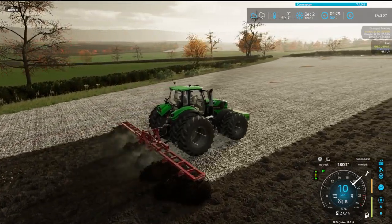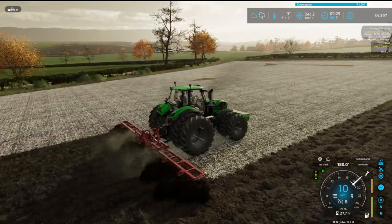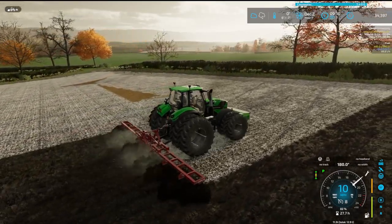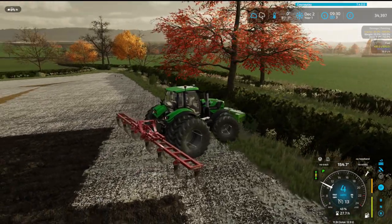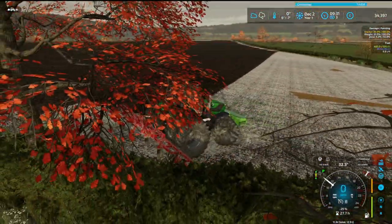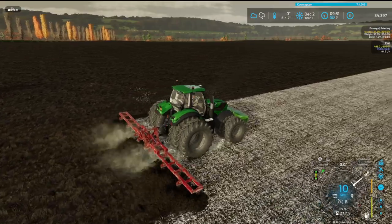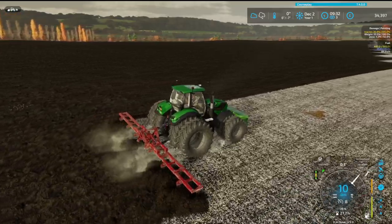Well, we've got all the sugar beet gone, everything put away, and now we are continuing on with the chisel ploughing in here. Get this field done, get the sugar beet field done next. We have got snow on the horizon, so hopefully it's like it was yesterday and doesn't settle. Busy for a little while until the snow comes. As I say, hopefully it doesn't settle and we can get some winter ploughing done.